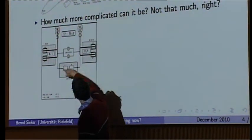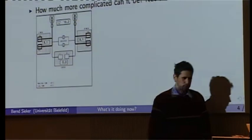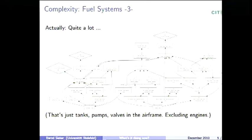These are the pumps, 2 pumps in the main tank and 2 pumps in each wing tank. It's not that complicated, is it? Well, actually it is. This is the complete fuel flow diagram, and this is excluding the engines. So this is just the rhomboids, and at the top are the engines. The left one is the auxiliary power unit, which also needs fuel.